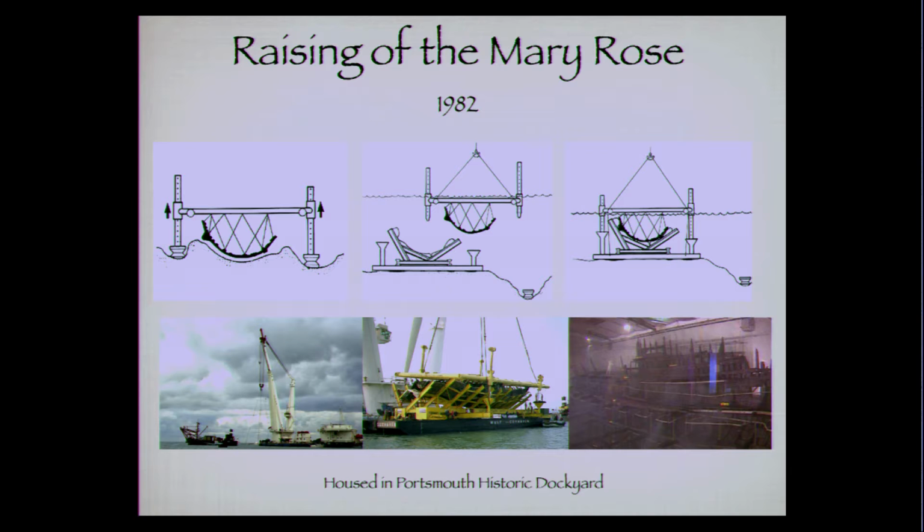This is a picture of the crane that was used. Here you can see the remains of the Mary Rose sitting inside the custom-made cradle. And then it was transported to the Portsmouth Historic Dockyard and housed in the Mary Rose Museum. It's a huge room, and people can look at the ship through glass viewports.